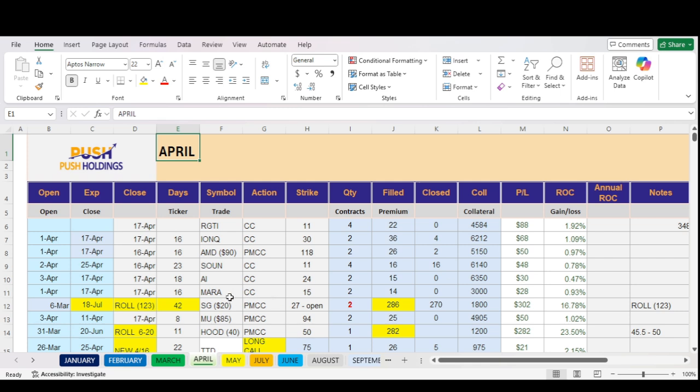So we have Mara here. We did a covered call and received $28. We have SG here, which is one of my favorite stocks out there. I like it because no one is actually talking about it. I actually did work for this company, so I know the inner workings of this company. This leaps option, I'm currently down massively on, so I had to make an adjustment to it, and you're going to see that in the second period of this.